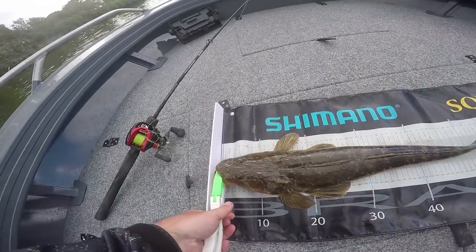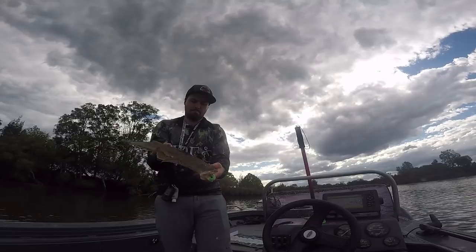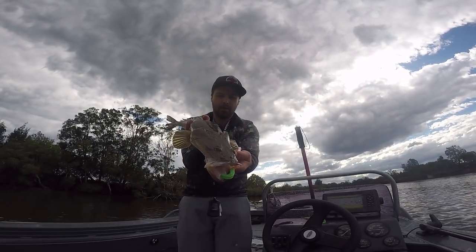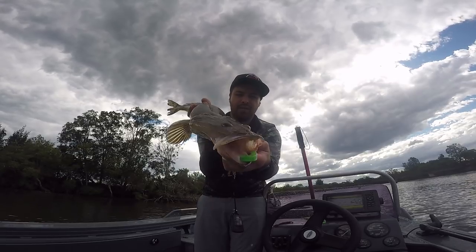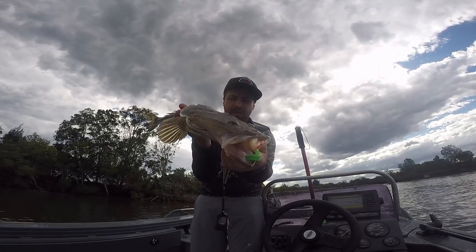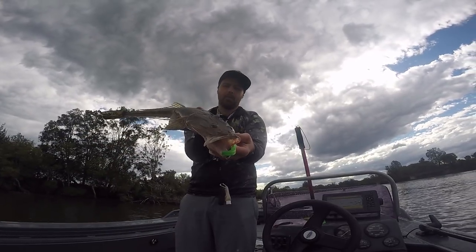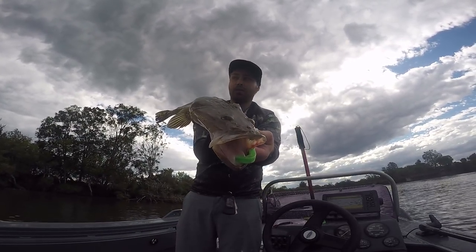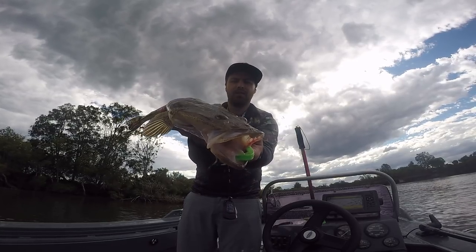Oh, he's a bit shorter, that one. Still a good fish though. Good fish. Good fish on the Zeeman golden boy swimmer. All right, let's go for the release.